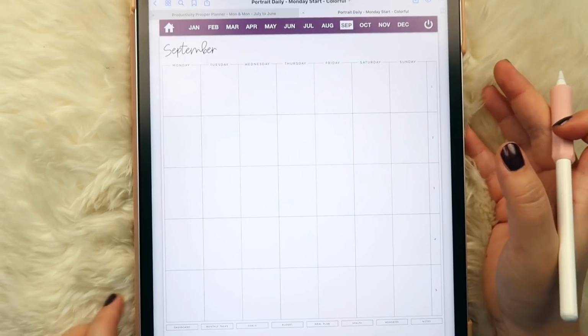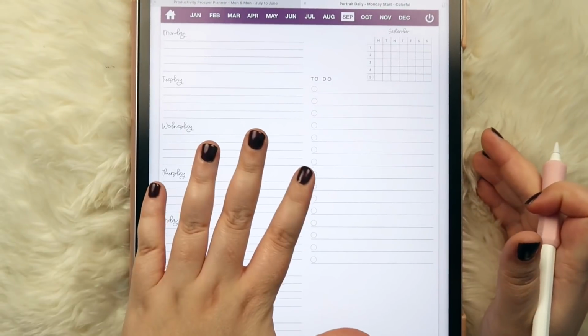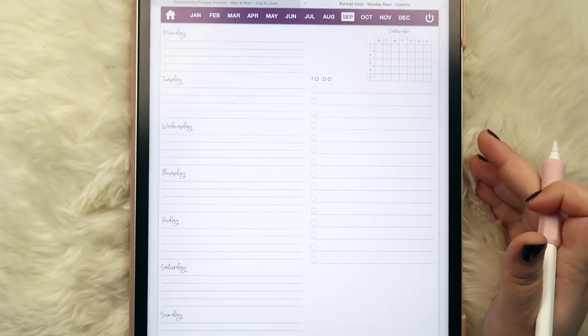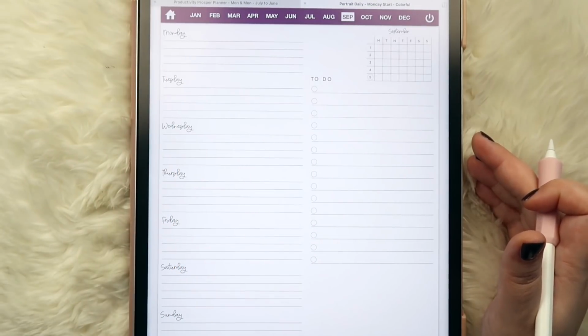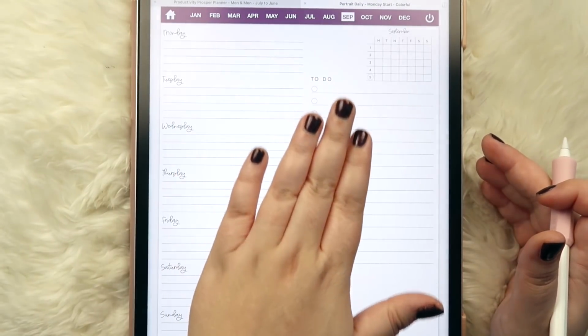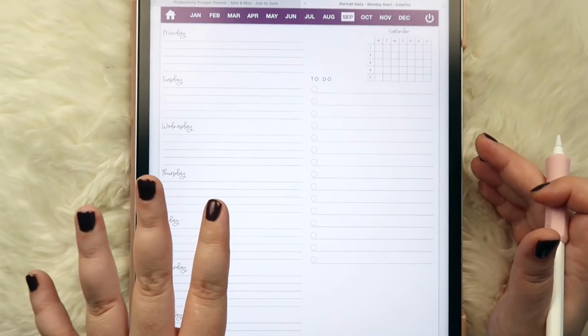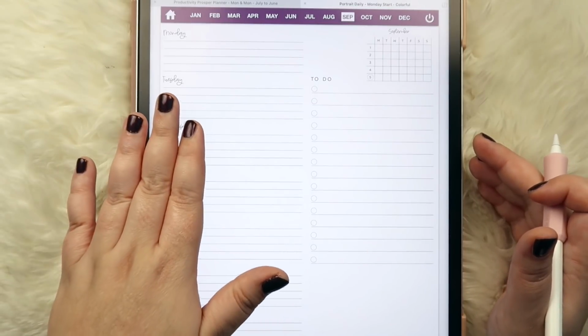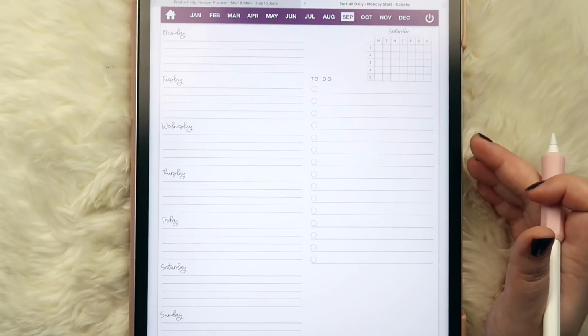All right, so what I'm going to do is tap on week 5, and this is going to take us to our weekly view. My thought process here is to keep it very minimal as far as stickers are concerned. So I'm going to write out my list of to-dos for the week that I'm going to be focusing on, everything I want to get done for the week. And then on this side here, I'm going to put in a rough sketch of what appointments we have that day.